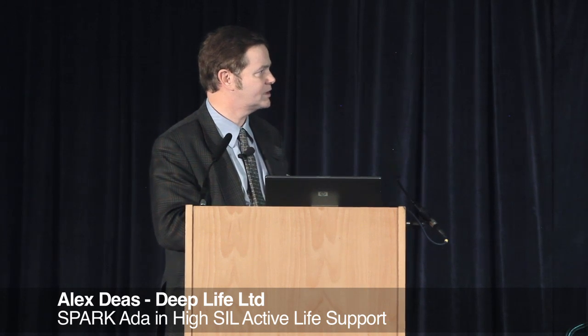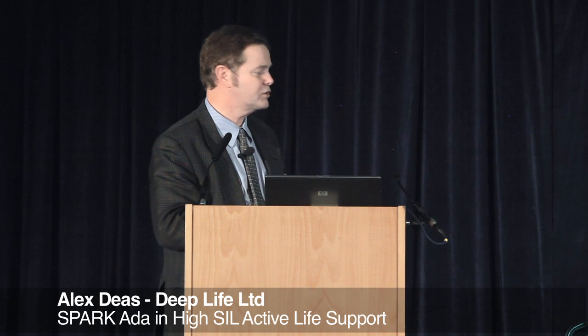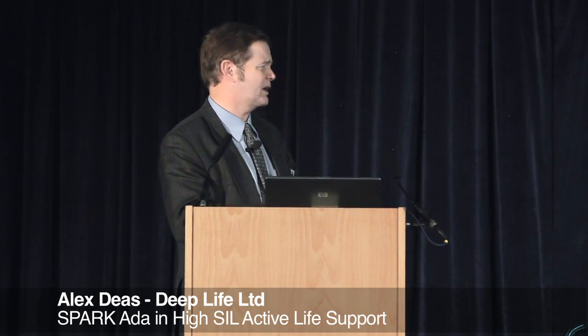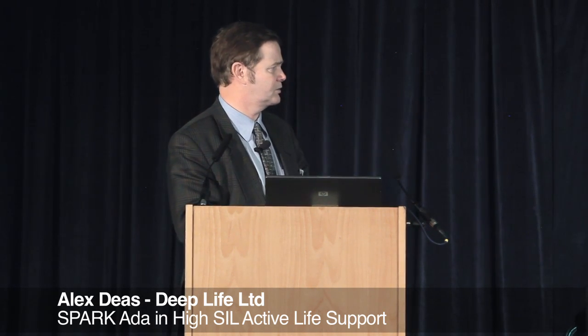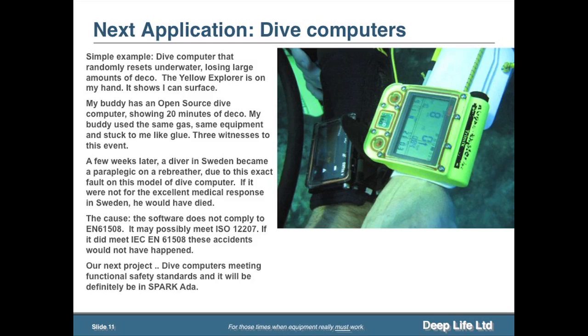So these are safety critical systems sold to the public in large volumes, and there is no knowledge of functional safety or reference to it in any of the specifications. Here, the software doesn't come anywhere close to meeting 61508. And people confuse ISO 12207 with a functional safety standard. So one of our next projects is actually to go and do some dive computers because there's definitely an opportunity there. And that project will be wholly in SPARK Ada.